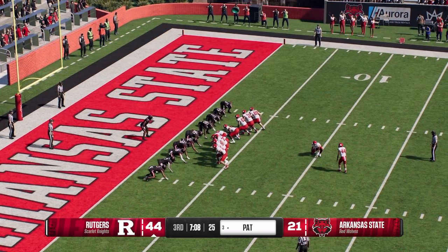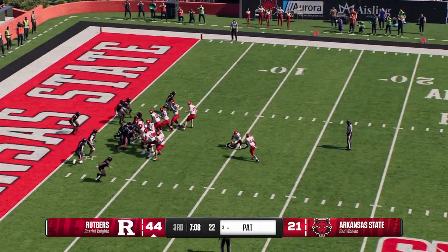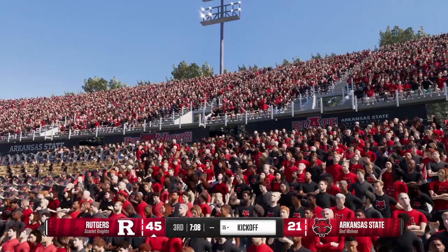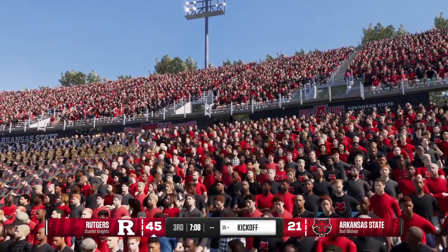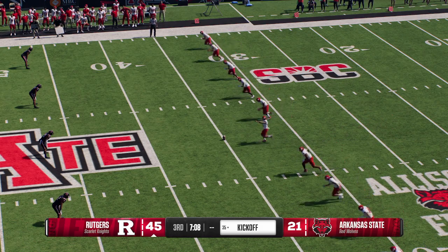On to attempt the try. And the extra point will tack another one onto this lead. So that drive covered just 44 yards. And they finish it off with a short plunge into the end zone. About to kick it off after punching it in for the touchdown.